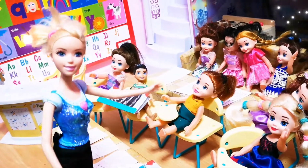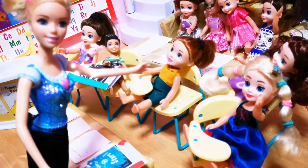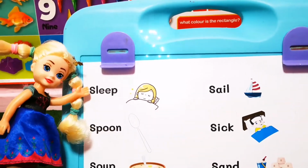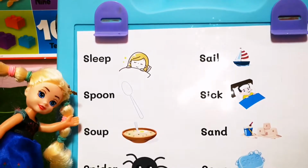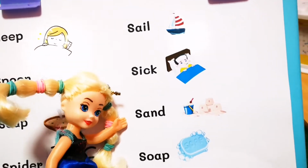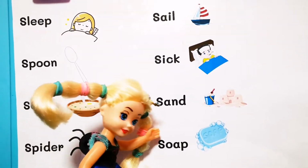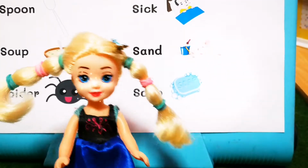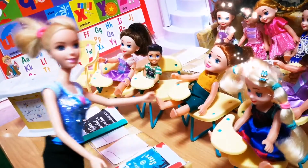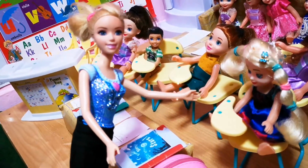Okay, so who wants to have a go? Me, please, teacher, me, please. Okay, Rose, you come up and have a go. Okay. I will do this. Sleep, spoon, soup, spider, sail, sick, sand, soap. Well done, Rose. I'm very proud of you. I can see that you are listening properly. Thank you, teacher.